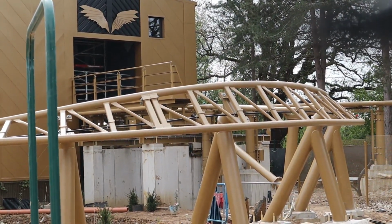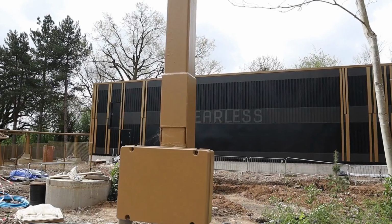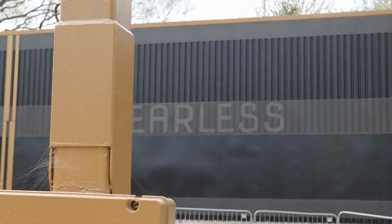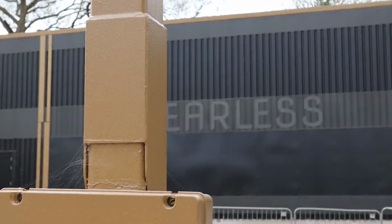I didn't really expect it to have that much curvature to it. This is the maintenance bay then for Hyperia Fearless. Not gonna lie, that looks a little bit cheap. I mean, it looks very unfinished at the minute, but of course it's gonna look unfinished. Still got over a month away until it opens, but the area is really starting to take shape.